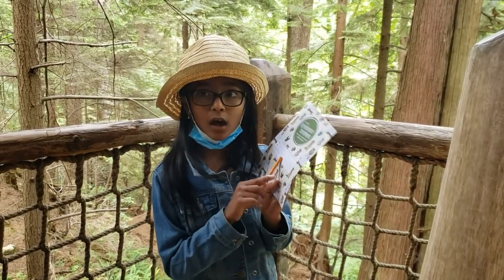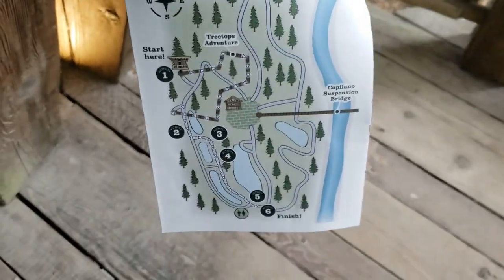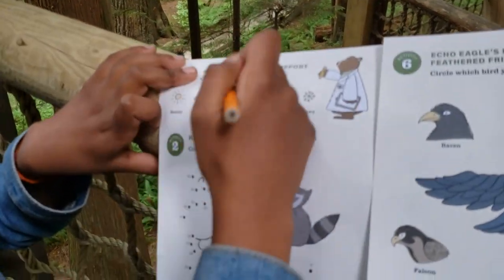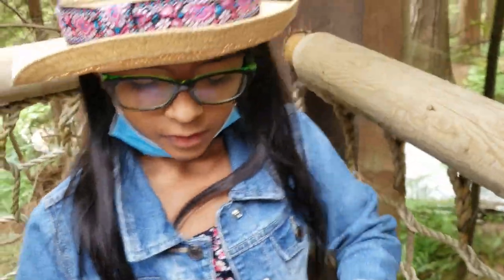Prize if we are done with this. So let's explore. So the first question is today's weather. It's a little cloudy, so I'm going to circle cloudy. Let's see the next question.